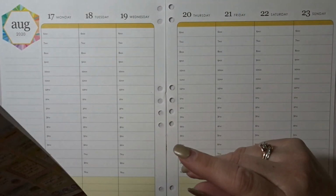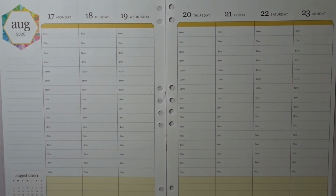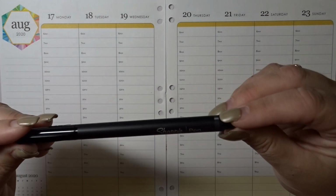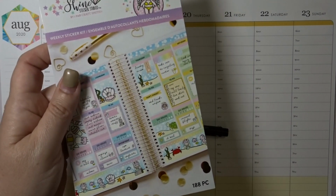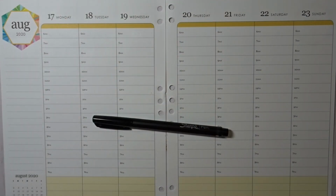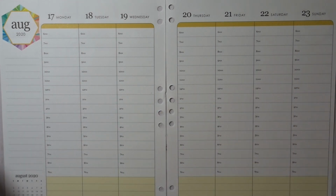I used one of the Shine, actually it's the Sweet Kawaii design kits last week, and I really liked them. I ended up using this Sharpie pen, but I still did have to wait a few seconds at least for it to dry. So Books and Planners on Instagram told me that you can use the Pilot Ultra Fine permanent markers on these Shine Sticker Studio stickers. So I am planning to get them, except I'm going to have to order them on Amazon because I can't find them in my little rinky-dink town. So when I do get them, I will be sure to let you guys know how they work.